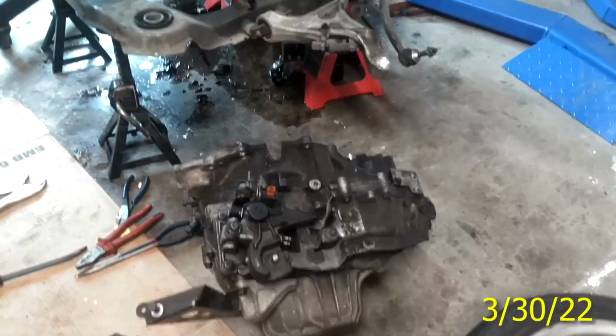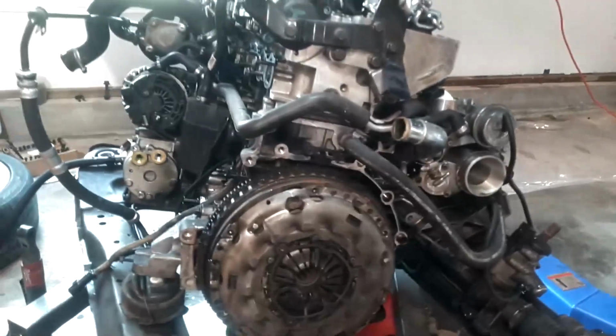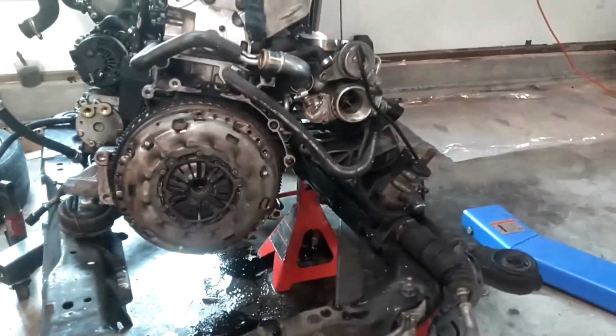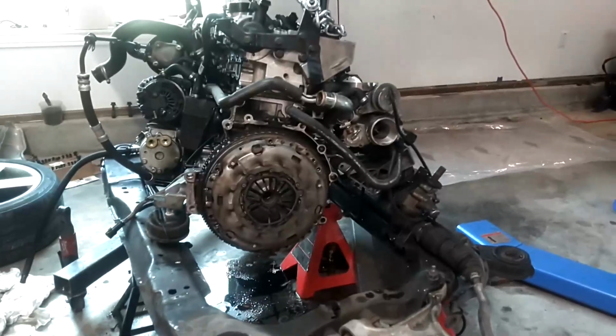Got the transmission off of the engine. Was able to maneuver the engine hoist around the back of the car under here. Got the engine up off of the subframe. Got the transmission pulled. Now we're probably going to slide it back just a little bit, move the subframe out of the way, and bring the other engine over. About to take that bypass valve off with some 5mm Allens.